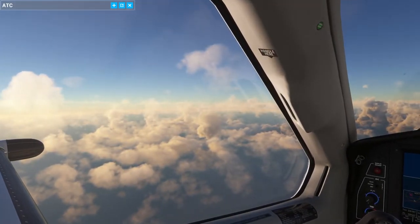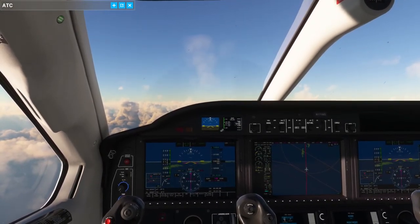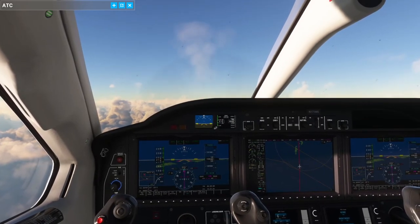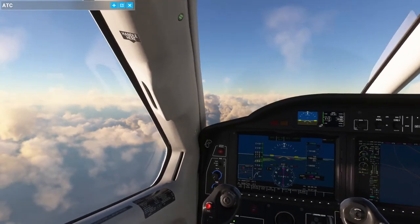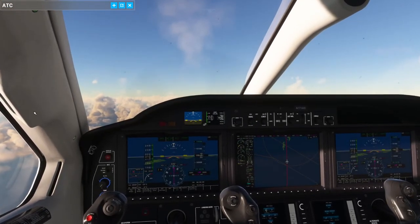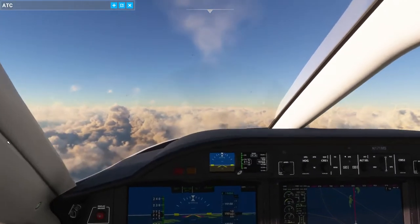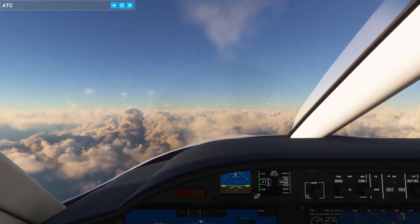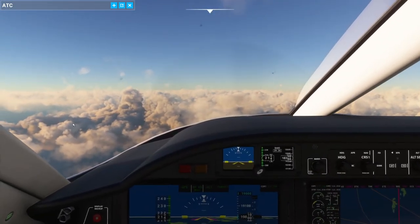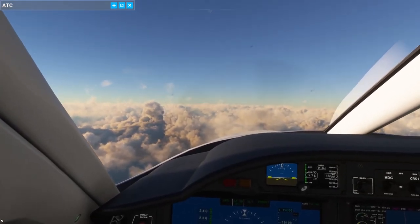There we go. Just looking ahead of where I'm going to be landing, and there are huge cumulonimbus clouds in front of me.